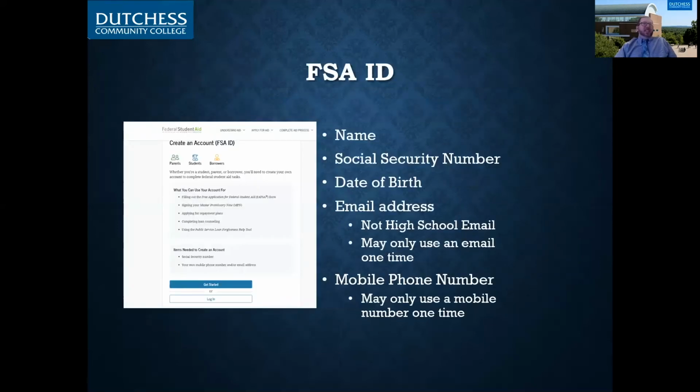The FSA ID is going to be looking for your name, social security number, and date of birth. One of the most important things is when you fill out the email address, make sure you don't use your high school email. You can only use your email one time. So when you're filling it out as a student, make sure you use the student's email address. And when you're filling it out as a parent, use the parent's address.